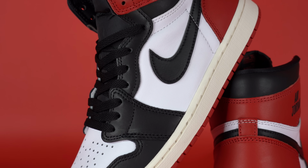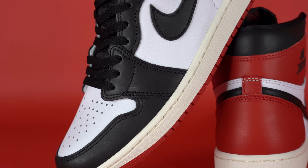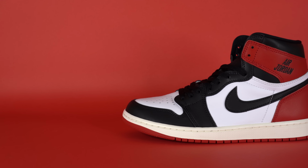So there's only less than 10 pairs of these in existence, most likely, and one of Michael Jordan's friends has a game-worn pair, and it's signed by Michael Jordan, which makes it probably one of the most valuable sneakers of all time. But it's really cool that Jordan Brand is dropping a sneaker like this.